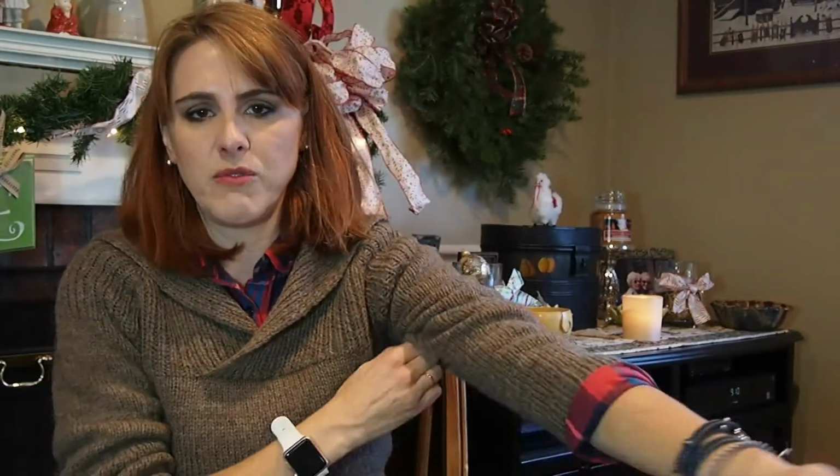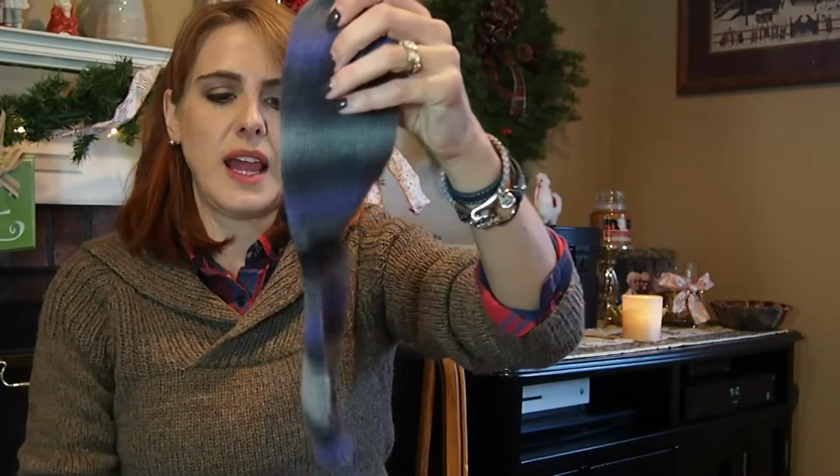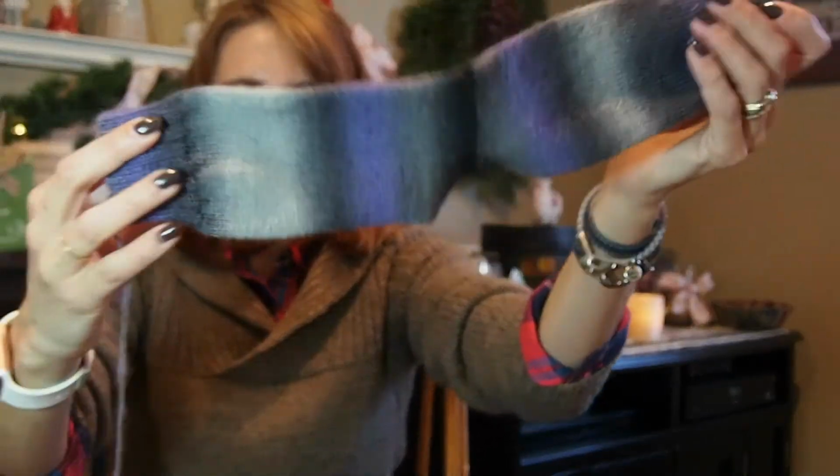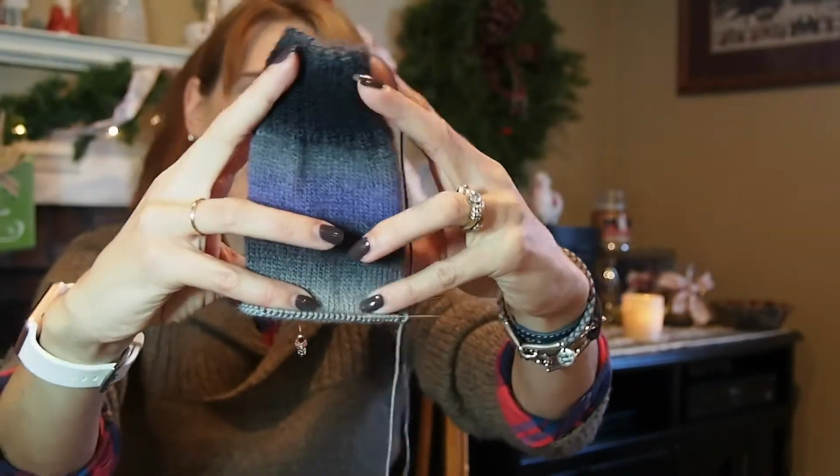If I come across it, as always, I'll have the information in the box down below. But, so I have the one finished one, which I had showed last week. And then here is the second sock. So I'm about halfway done the leg on this.